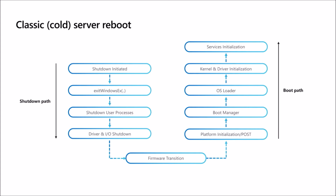On a server, because of that pre-boot sequence, because the power-on self-test is so extensive, this can actually take quite a long time. This can take many minutes, right? If you're a server administrator, you know that. You have experience with how long it takes to restart servers.